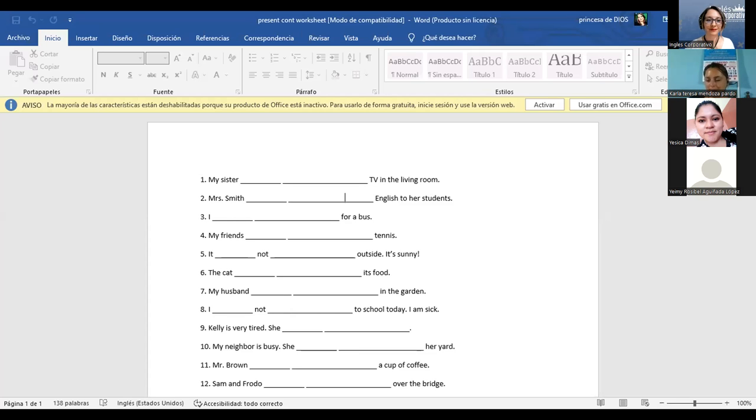Ok. La 5 dice, it is not to say. No sé qué es outside. Vamos a ver. Outside significa fuera de y it is sunny dice está soleado. Fuera de está soleado. Pueden poner fuera de casa.